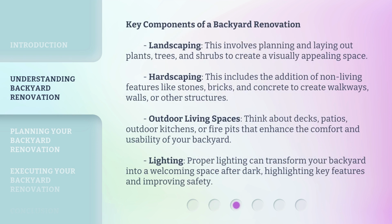Key components of a backyard renovation. Landscaping. This involves planning and laying out plants, trees, and shrubs to create a visually appealing space. Hardscaping. This includes the addition of non-living features like stones, bricks, and concrete to create walkways, walls, or other structures.